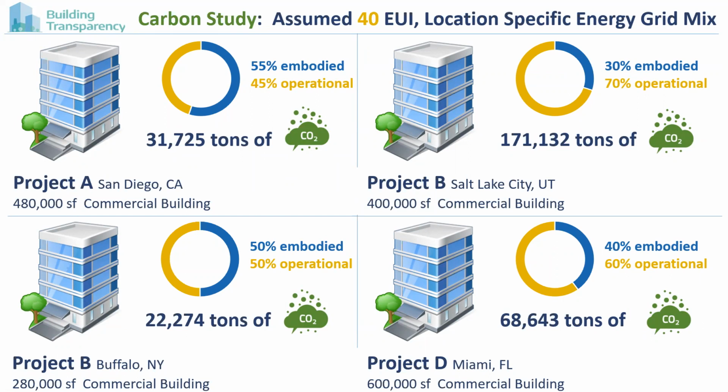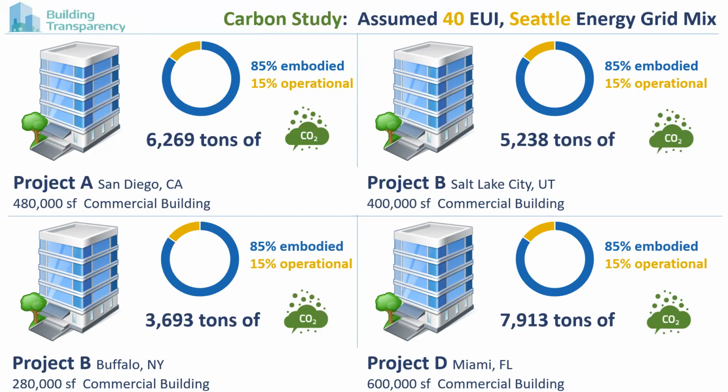And then because I'm in Seattle, what I would do is look at this from a Seattle perspective. In Seattle, where we've got a pretty clean energy grid with our hydroelectricity, it normalizes all this, where really the embodied impacts on a project are around 85% typically, if you're doing a pretty good job on your energy efficiency, which we already have good code here too.